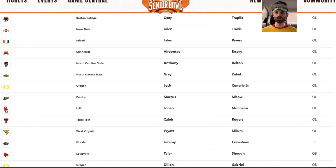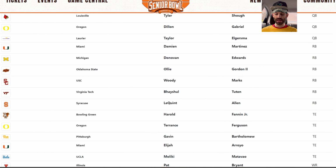Dillon Gabriel really showed the most to me in terms of passing. He had a couple of nice touch passes deep down the field. Overall, he looked the smoothest out of all the quarterbacks, I would say. So I would say he had the best day out of every one of these quarterbacks. It was very limited in that regard.